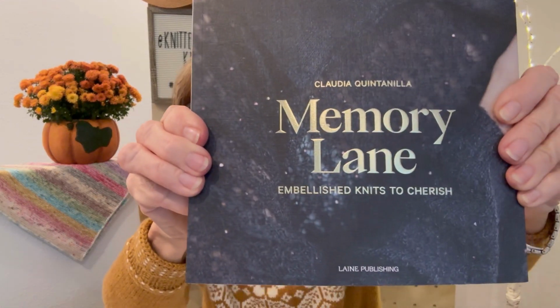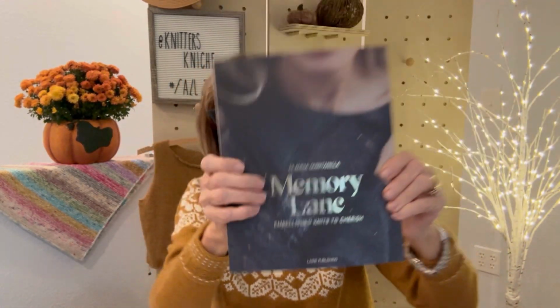Okay, that's Memory Lane. Look for it. And also the publisher of this is Laine. I don't know if it's pronounced Lane. It's L-A-I-N-E Publishing. I have quite a few books that I had bought in the past that have patterns in them, and this is my absolute favorite because you're getting more than just a pattern. You are getting ideas, inspiration, the background on each pattern, the story about her town in El Salvador that she grew up in.